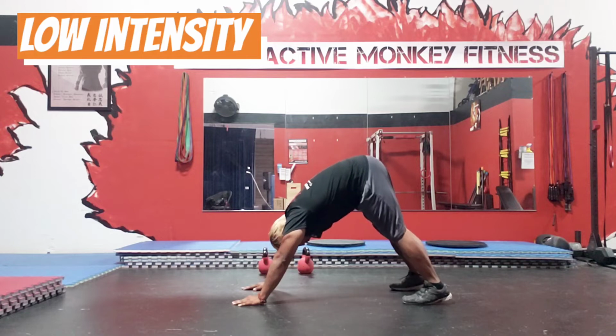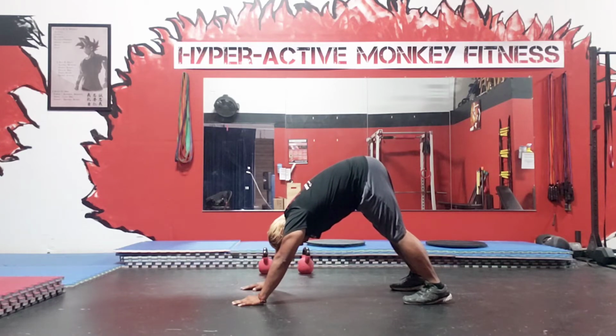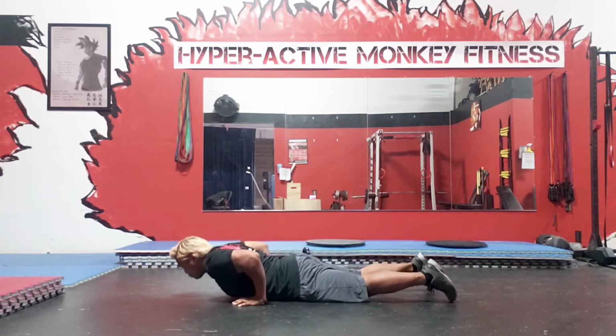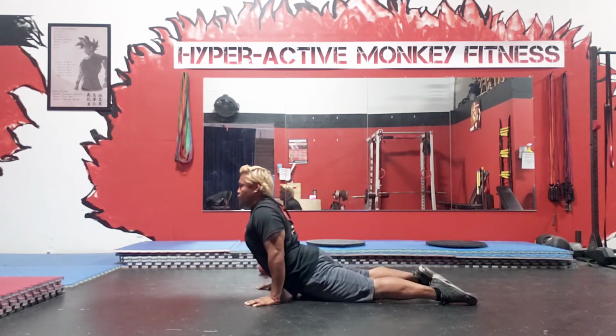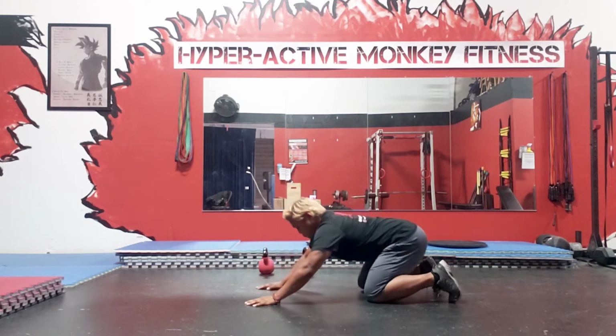Alright, so now I'm going to talk about low intensity work. This can be anything including yoga or walking, anything that basically gets your body moving, releases some of the tension and some of the toxins from the body, because movement is what really pumps all that stuff out through your blood and out of the tight areas. It's also a great way just to relax, especially when you've had a long day.